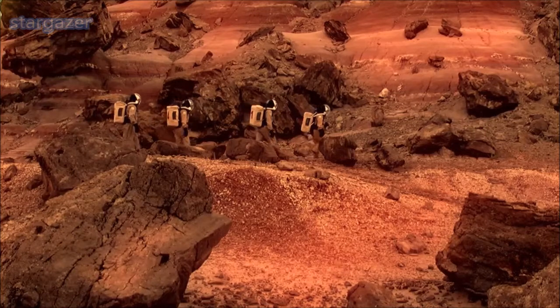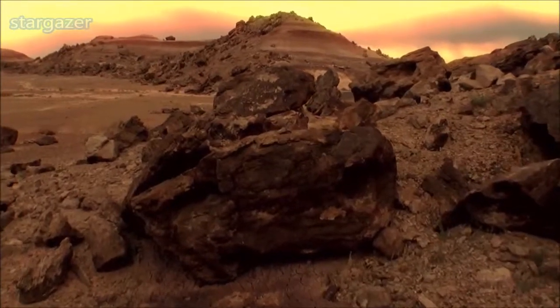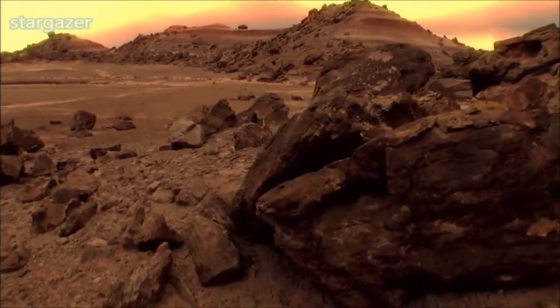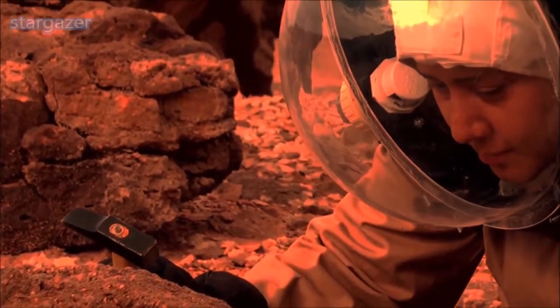Despite the need to get to the ERV, there is enough air for several brief EVAs, or extravehicular activities. Part of the reason for sending people to Mars would be to do some compelling science. So we would imagine them taking samples, analyzing them, trying to understand the environment when those rocks form, things like that.